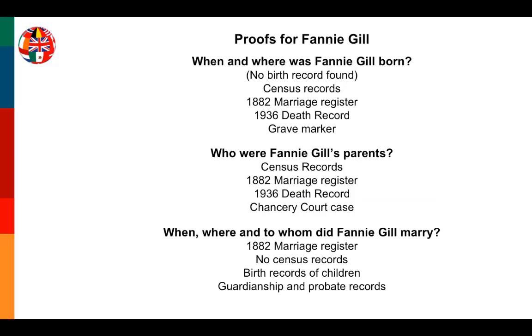Here's an outline for proofs for Fannie Gill. Each research question in this outline serves as the objective for the proof being written. So for the birth proof, we have the question, when and where was Fanny Gill born? Well, there were no birth records found for Fanny, and this may need to be explained to the client. But there were census records listing Fanny's age and therefore a calculated birth year. Her place of birth was also listed.